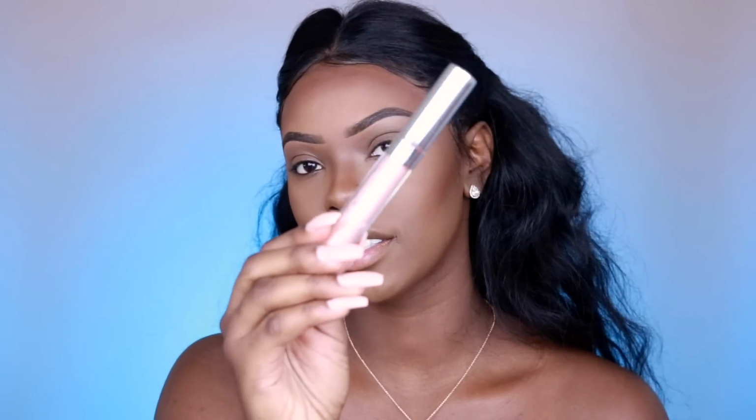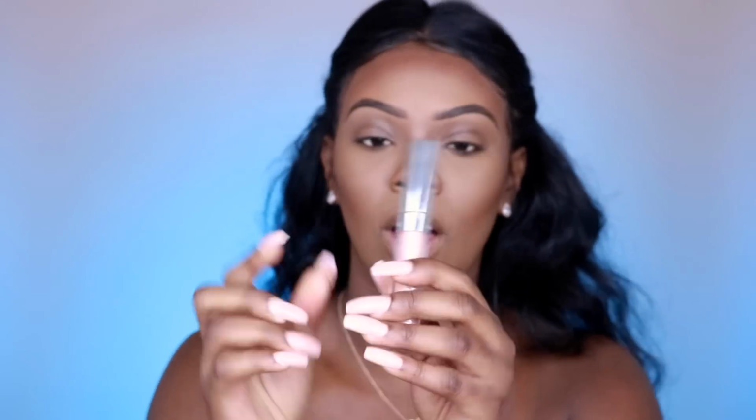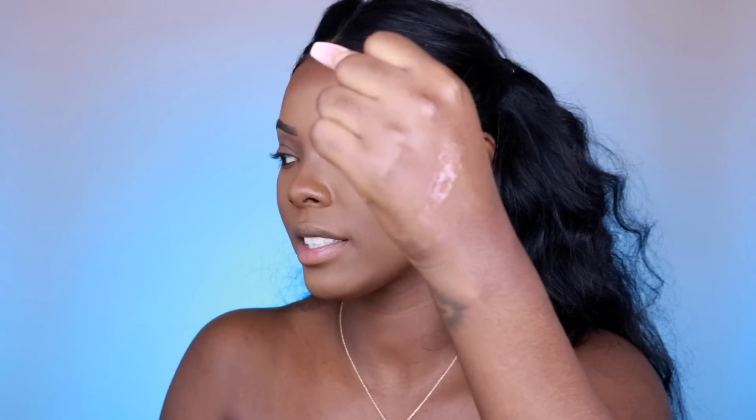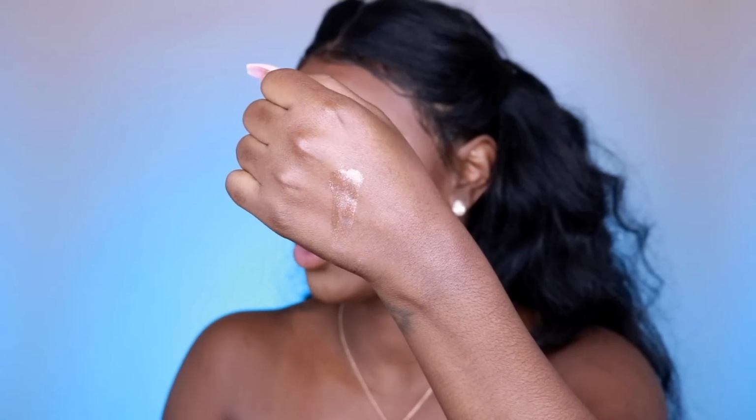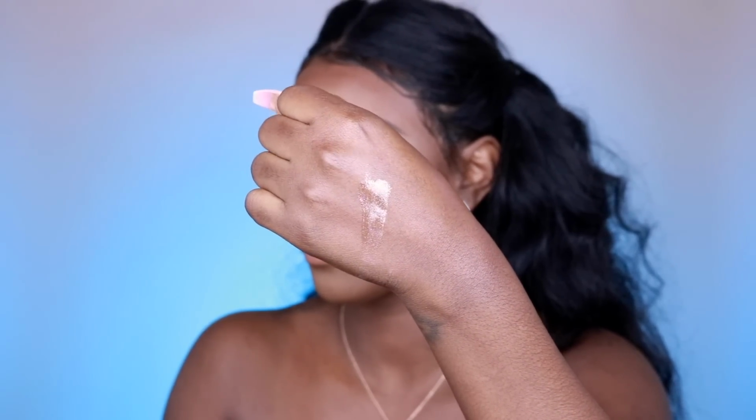And then we also have a gloss that goes for $6. This is the gloss. So it has some reflex in there, like pink and green reflex. I don't know if you guys can see that. It's super pretty though. And this goes for $6.